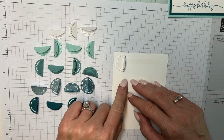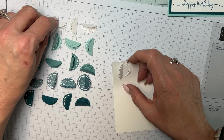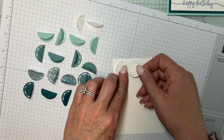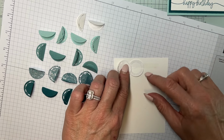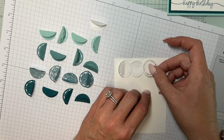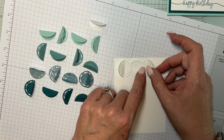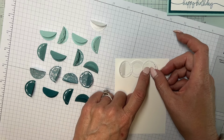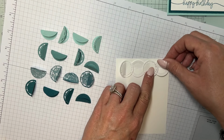I want to get it as straight as possible. That little thing, I want as straight as possible. Okay. Then I'm going to do my second one and it's going to go under and they are going to overlap. I want to try to be as even in my overlap as possible, especially on this one. So over, under, over, over, and under.